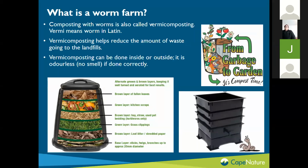And vermi just means worm in Latin. So vermicomposting helps to reduce the amount of waste going to our landfill sites. And I'm also going to tell you a little bit about landfills. Vermicomposting can be done inside or outside your home. And it can be odorless, which means there's no bad smells if it is done correctly. And I'm also going to show you the way to make the worm farm at home that is odorless.